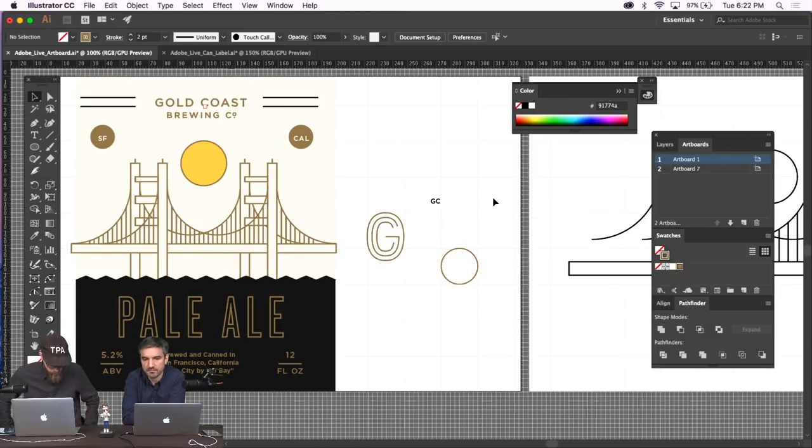Usually, once you figure that out, you'll start to understand where things are going to go. So for this one, you can either have the logo larger, or you can have the flavor, the type of beer, larger. Here I have the logo smaller and pale ale larger. So there's some good hierarchy, and you know where to look first and where to look second. And then the name of the brand, Gold Coast Brewing Co.